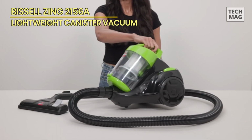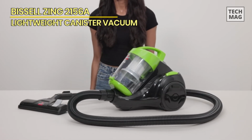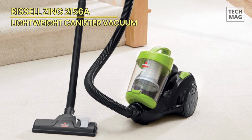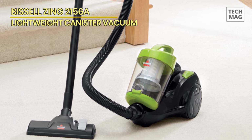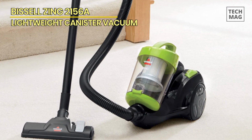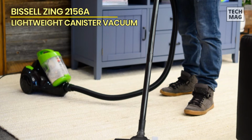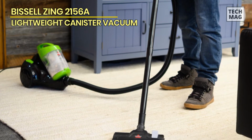The 15-foot-long power cord is on the shorter side, but the vacuum does come with a telescoping wand and a crevice tool to elevate your cleaning routine. Ultimately, this budget-friendly vacuum cleaner can be a loyal sidekick on cleaning days and offer much of the same powers and features as some of the more expensive picks.